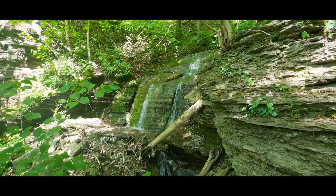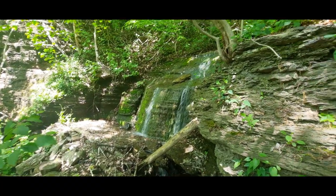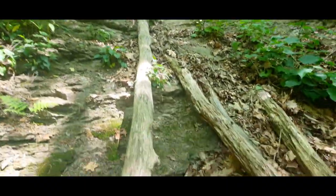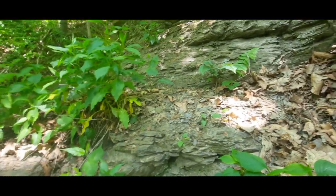More cliffs. Look at that nice waterfall. Man. Definitely got to come back after heavy rains, because these waterfalls would be awesome. But, all right, I got to go up this. Wow, this is wow. Like I said before, what do I get myself into? Well, that's what adventure is all about, right, guys?